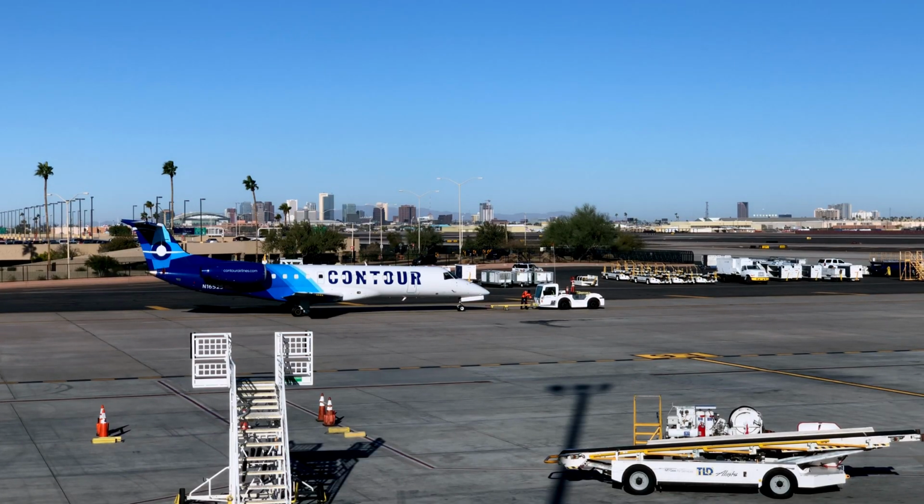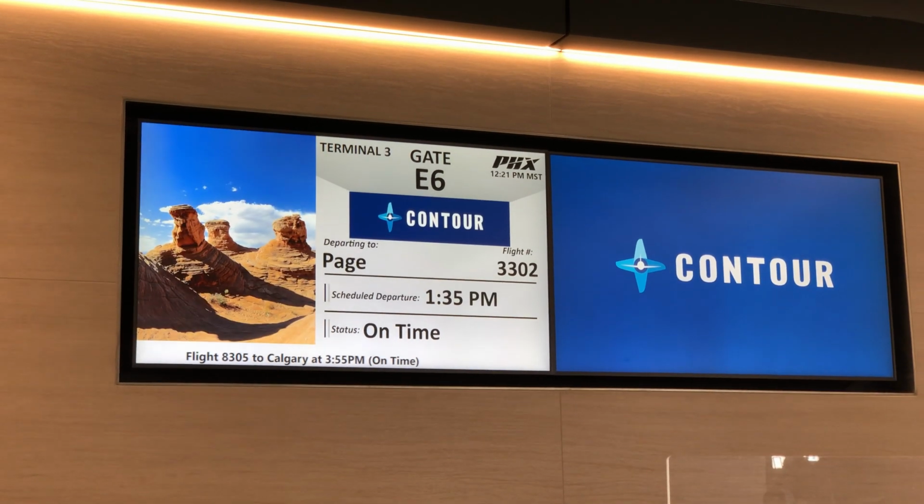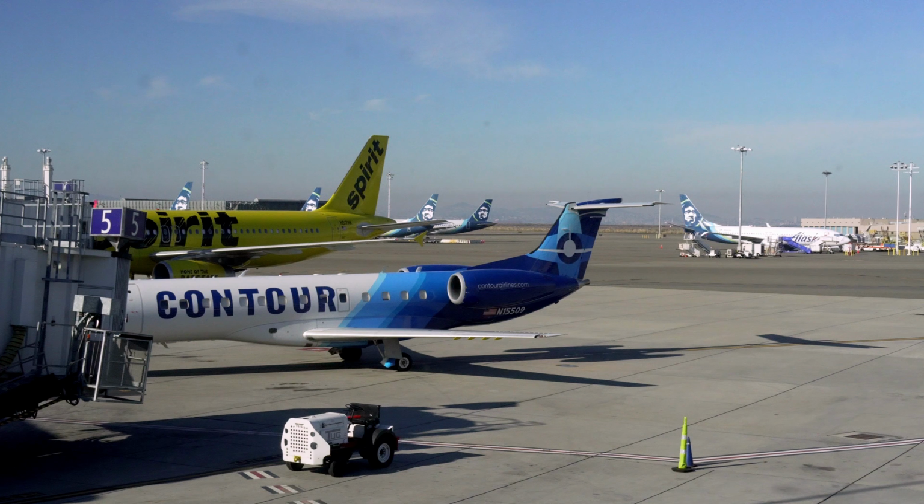At this point, due to COVID, none of their routes even connect with each other. Their only flight from Phoenix is to Page, Arizona. Their only flight from BWI is to Macomb, Georgia. Their only flight from Oakland is to Crescent City, California.